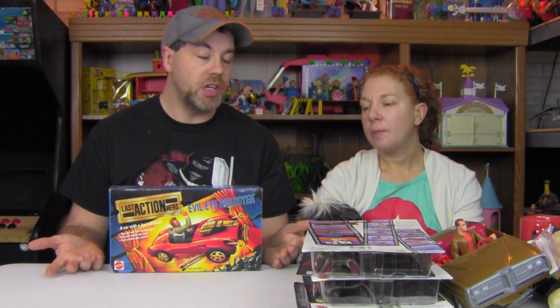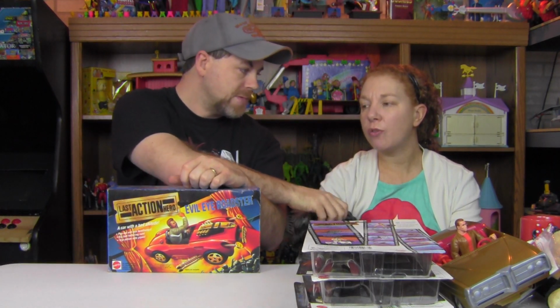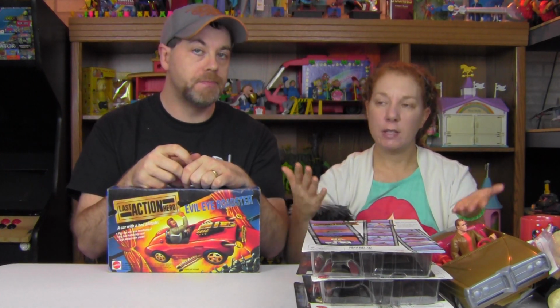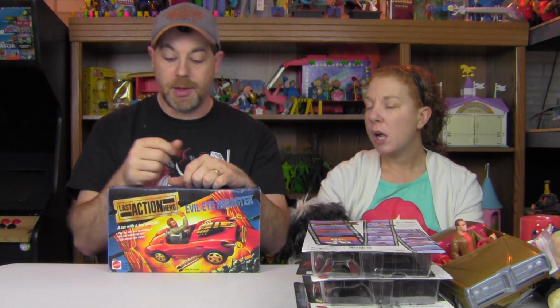But if I can buy the stuff mint in box like this for stupid cheap, or for a price that's affordable enough for me to go, I'm going to open it because I want to display it, then I'm going to do that. It's just far easier than trying to track down pieces and parts. And plus, sometimes by the time you find all the parts that you need, you have spent more money than you would have just buying it the way like that. Sometimes you don't, but sometimes you do end up spending more money.